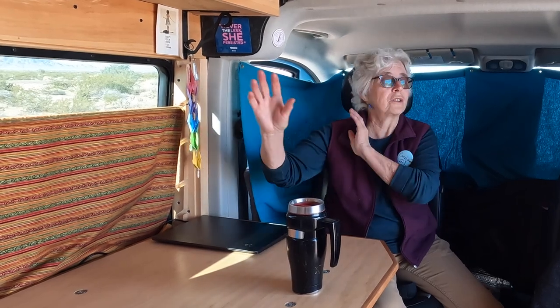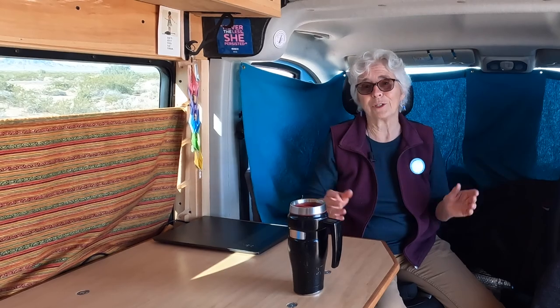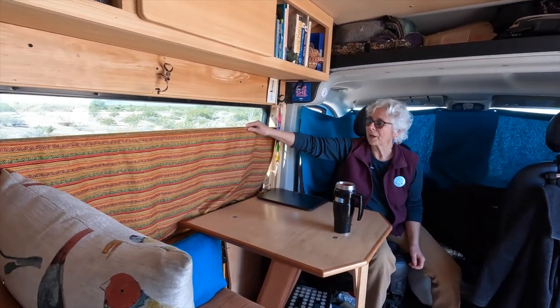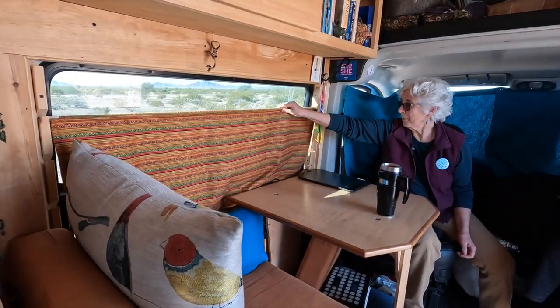And I can watch the birds and the river and the ocean, whatever. I have windows all the way around. I like to have a lot of options. This window shade is something my carpenter friend and I dreamed up. It actually is a top-down, bottom-up shade.